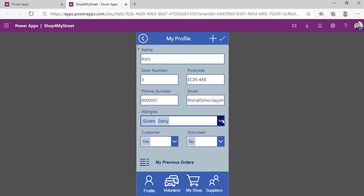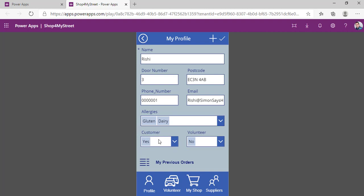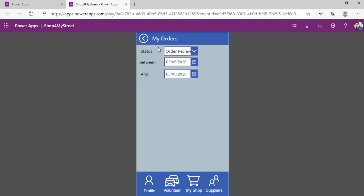You can specify any allergies if you're a customer, so any particular things that need to be taken into account for the shopper. And then also whether you are in this profile as a customer and or a volunteer. So you can do either. And there's an option here for you to go in and see previous orders.